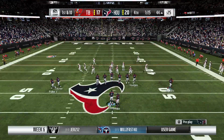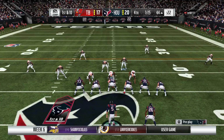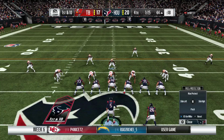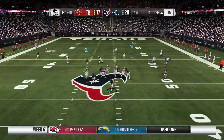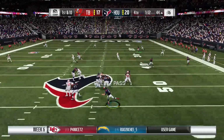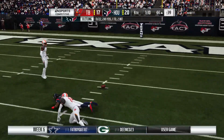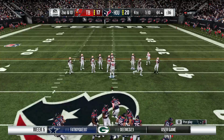Some pretty good games all weekend. We may have saved the best for last. This Monday night game has been a dandy. That one looks like he'll throw here. And pops free. The collision there jarred the ball loose and brings up 2nd down.